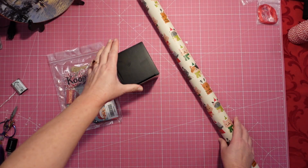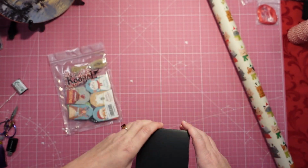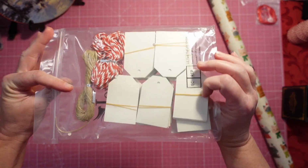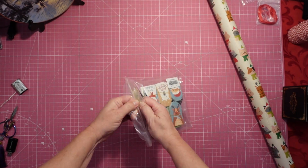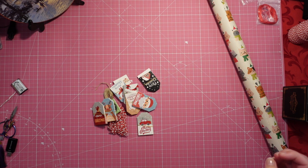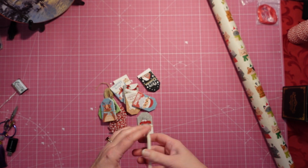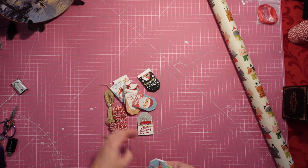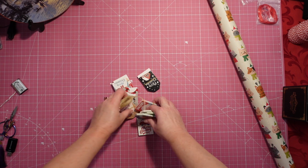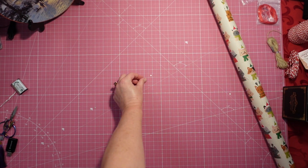Okay, time to wrap the present for my boss. He does watch the vlogs sometimes, so I can't show you what it is. I will tell you what it is later. And I found all these cute tags that I guess I had bought after Christmas. I always have such problems with tags. I don't really like the stick-on kind. I like these more. So I'm glad I bought these. And it's got our twine that we can attach to them. That'll be nice for when I start wrapping presents.